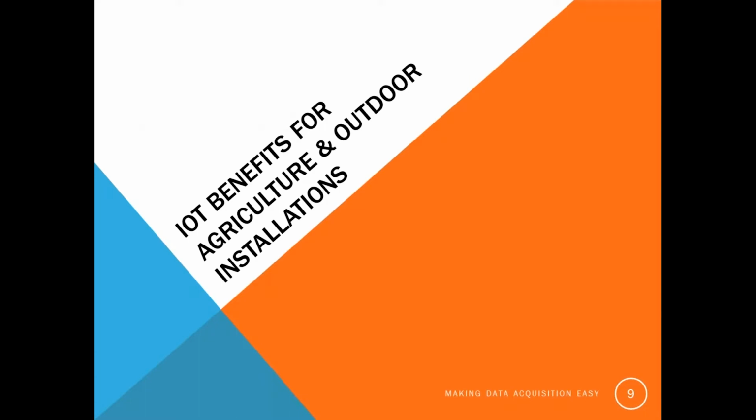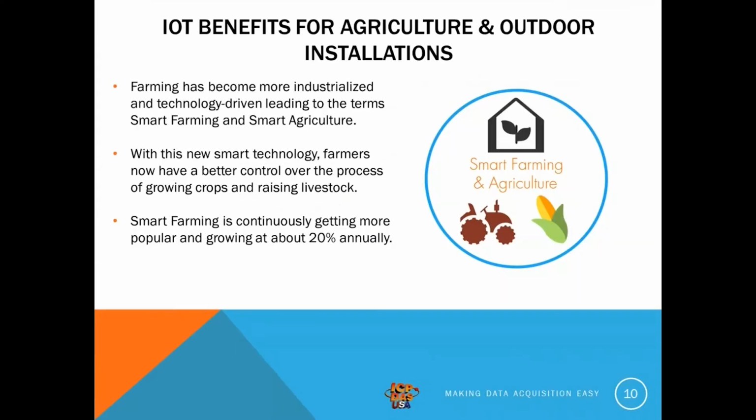Now we'll go over the IoT benefits for agriculture and outdoor installations. Farming has become more industrialized and technology-driven, leading to terms like smart farming and smart agriculture. With the new smart technology, farmers now have better control over the process of growing crops and raising livestock. Smart farming is continuously getting more popular and growing by about 20% annually.